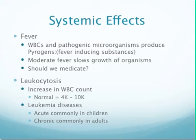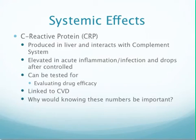Okay, systemic effects. What are you going to see if there's systemic inflammation? You're going to see fevers, which are caused by pyrogens. And then you're going to see leukocytosis, which is the increase in white blood cell count. And this is a disease known as leukemia. C-reactive protein, what's that? It's produced in the liver and interacts with the complement system. It's elevated in acute inflammation and drops after it's controlled. So basically, it's a blood test that if you have these proteins and a lot of them, that means that there's an infection going on.